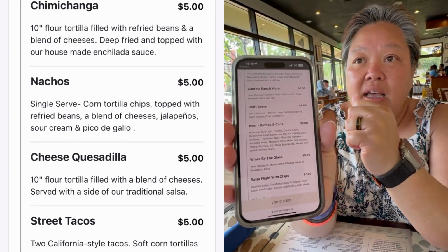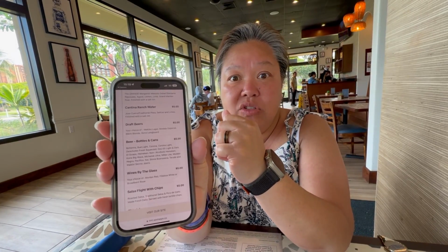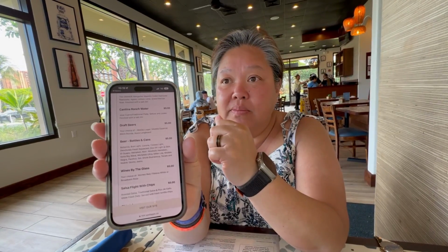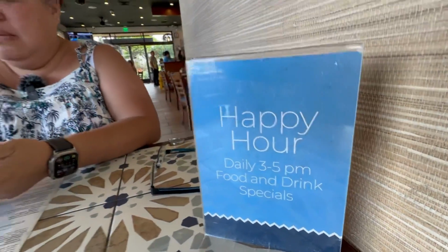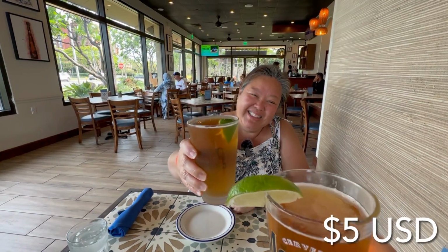Yeah, they have a salsa. A salsa flight. That sounds really interesting. Right, so and we can order a couple foods. Yes. And here it is right here. And some beer, of course. Yes. We got our Modelos. Yes, $5. Salute. Cheers.